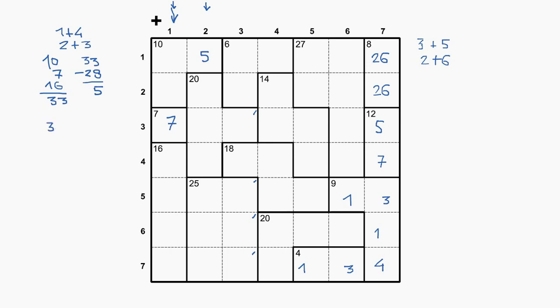33 plus 20 and 25 will give 30 plus 20 is 50, plus 20 is 70, plus 8, the number is 78. Minus 28 multiplied by 2 is 56. Now the result is 22.